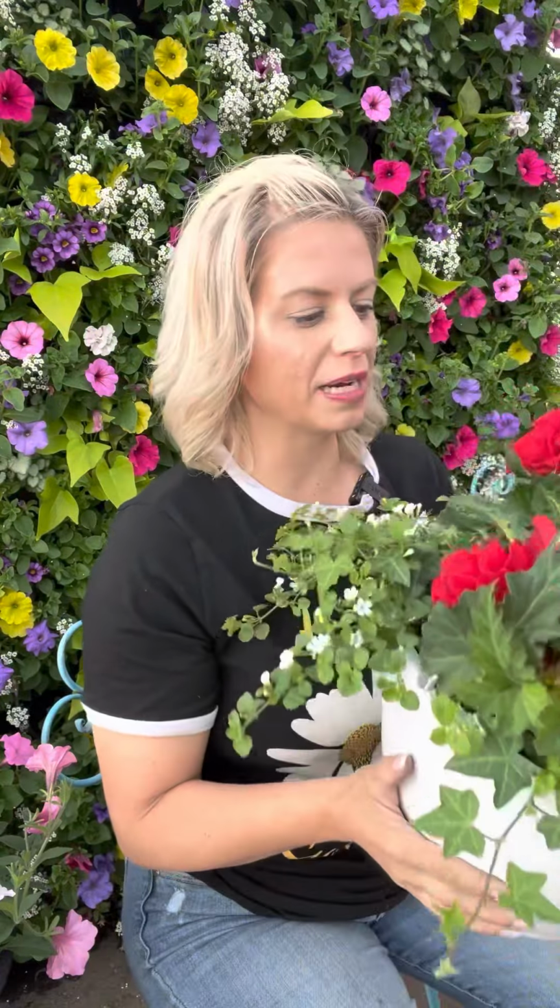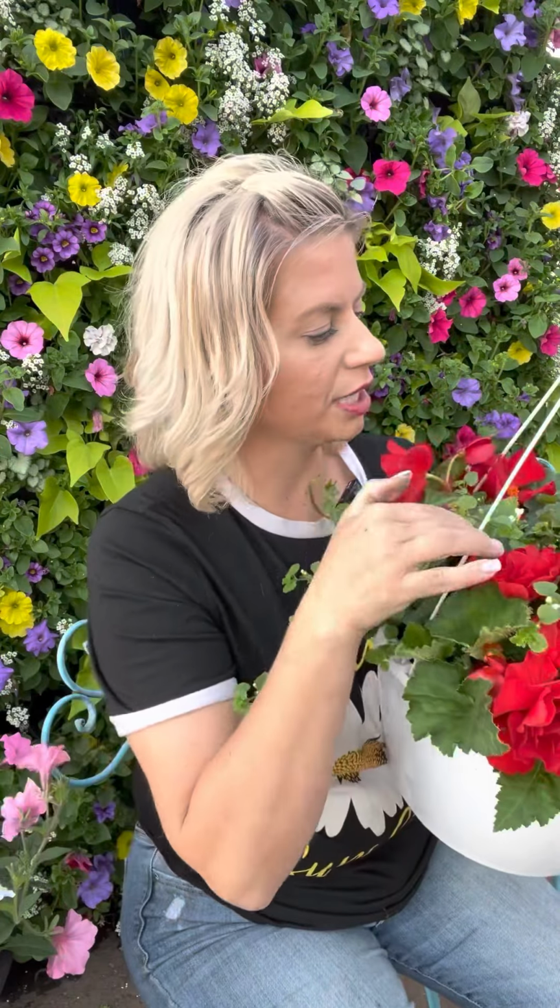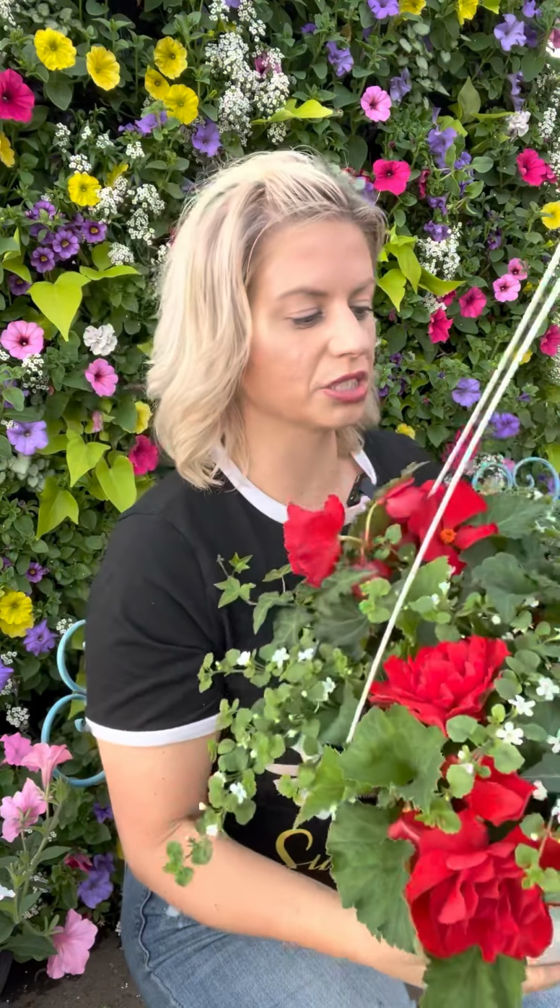We are going to start with this beautiful begonia basket. It's a red and white shade basket, and what I really love about it is we have one bacopa planted in the middle, and it is just pouring out all of the edges. It's also got 3 non-stop red begonias as well as English ivy. So this is a perfect basket to go in the shade.